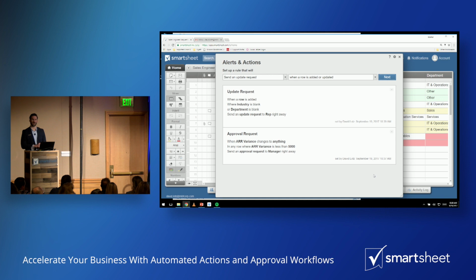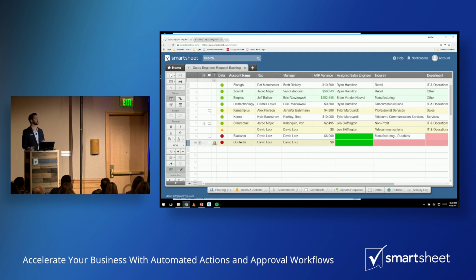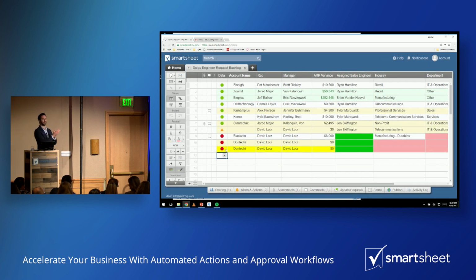So in less than 5 minutes, I've taken a process that literally has taken me an hour a day and made it so Smartsheet manages the entire thing on my behalf. One more time. Smartsheet is going to monitor for the industry. It's going to monitor for the department. It takes a little bit of time to make the call to the API, but ultimately it'll send out that update request and save you this time.